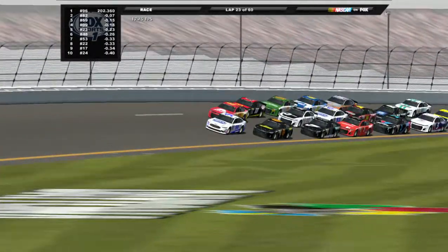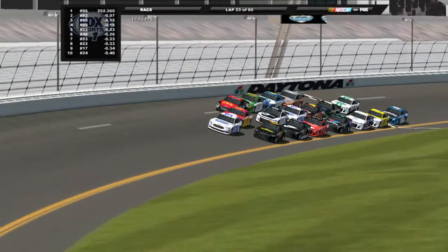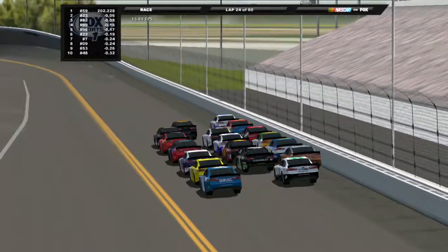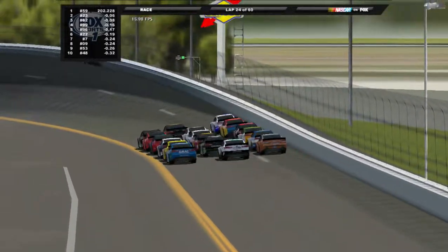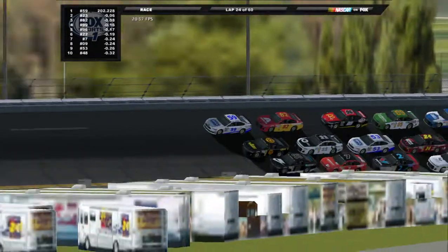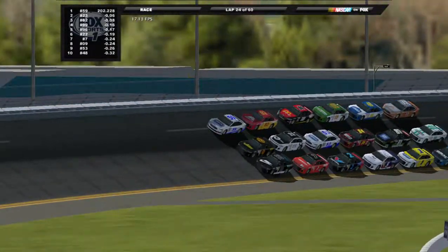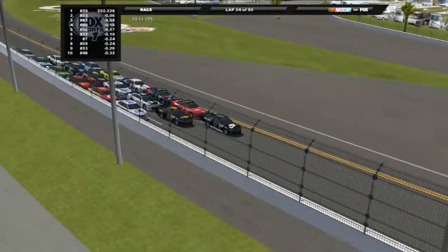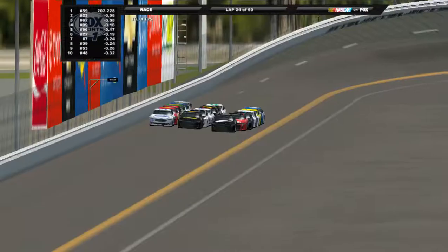Here comes Caden Denny now in that 5-hour energy car, which I'm saying everything because freaking Logan's broke up. Anyways, now we're going 3 wide for a race lead. Again, once you get 3 wide, that's when you know things are about to go bad. And things are about to go bad. I can sense it right here, right now.